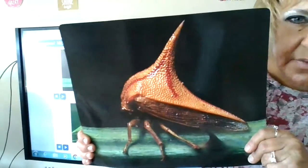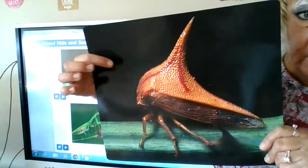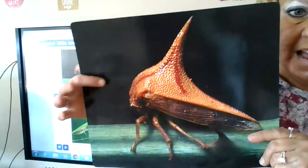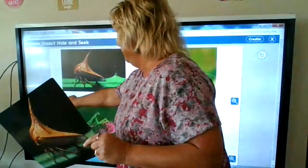So this looks like a thorn on a rose bush. So if it's sitting on a rose bush, the predators or the birds are not going to try to eat this because it's a thorn, it's not tasty, and it hurts when you eat it. So this insect looks like a rosebud thorn.